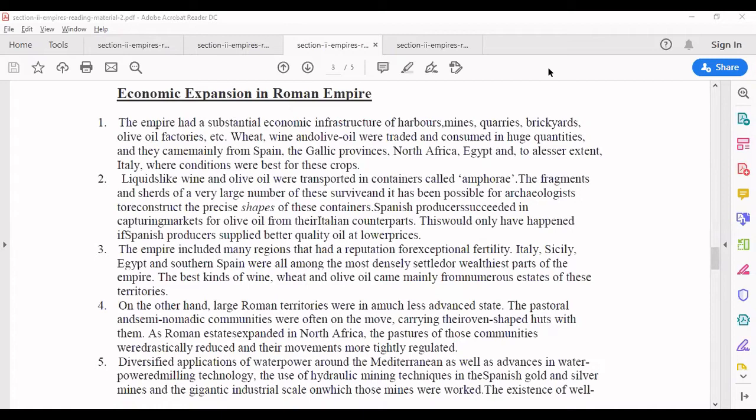The empire had a substantial economic infrastructure of harbors, mines, quarries, brickyards, olive oil factories, etc. Wheat, wine, and olive oil were all traded and consumed in large quantities, and they came mainly from Spain, the Gallic provinces, North Africa, Egypt, and to a lesser extent also from Italy, where conditions were best for all these crops.